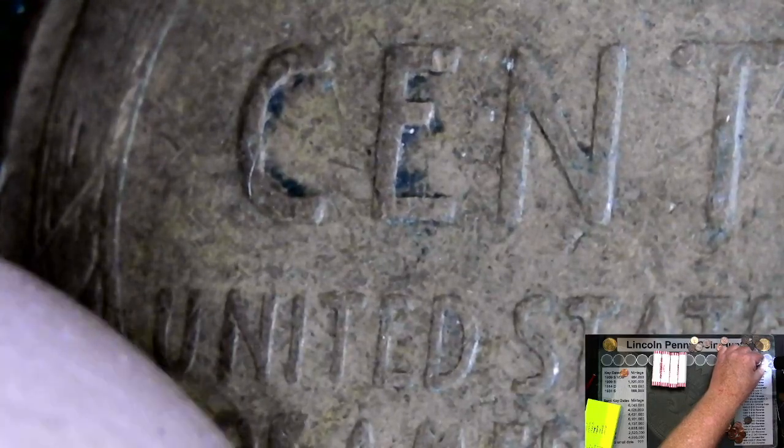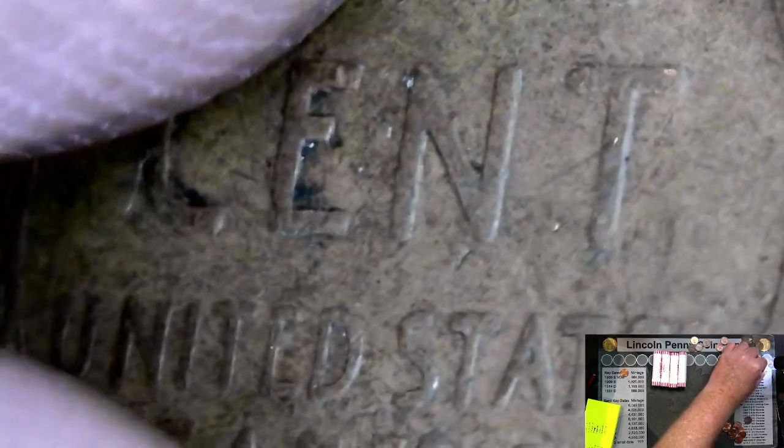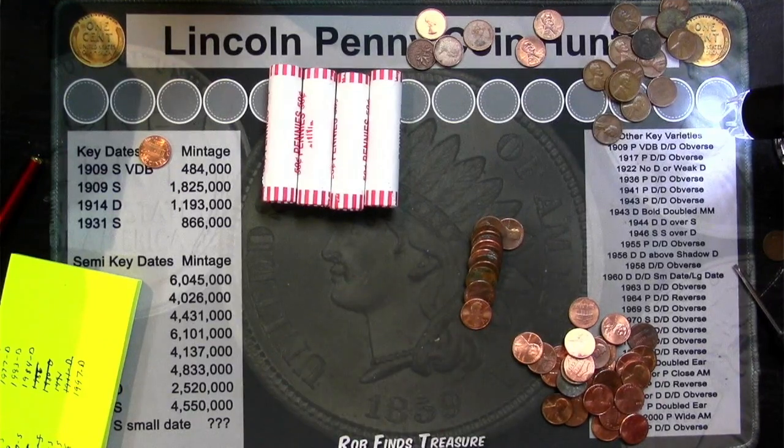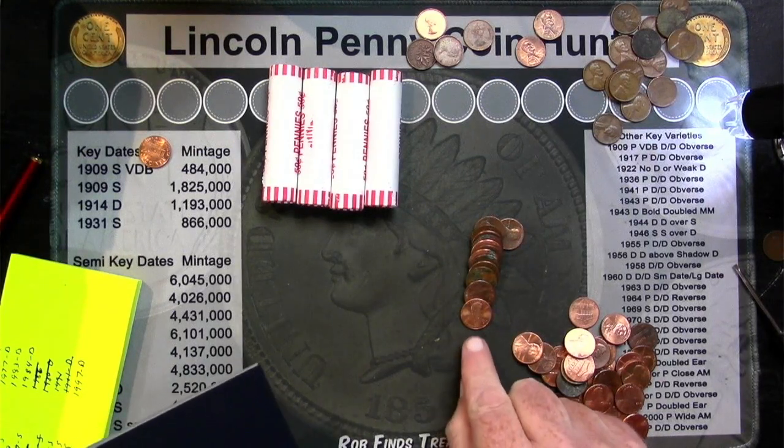And here's the reverse of it. All right. Adding that one to the pile too. Well, y'all, I believe we've got that last page filled in now, because there is a 1997D staring at us right here.